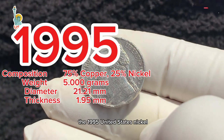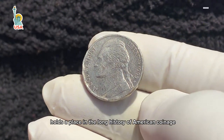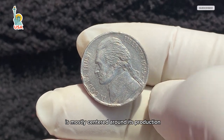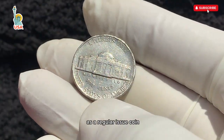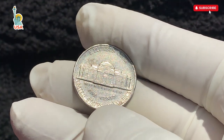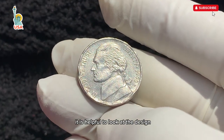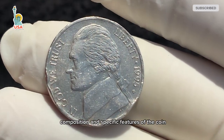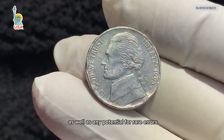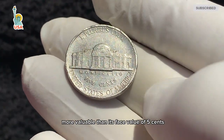The 1995 United States nickel holds a place in the long history of American coinage, but its significance in the world of numismatics is mostly centered around its production as a regular issue coin, with some potential for errors or variations. In order to understand the 1995 nickel, it is helpful to look at the design, composition, and specific features of the coin, as well as any potential for rare errors that could make a specific example more valuable than its face value of 5 cents.